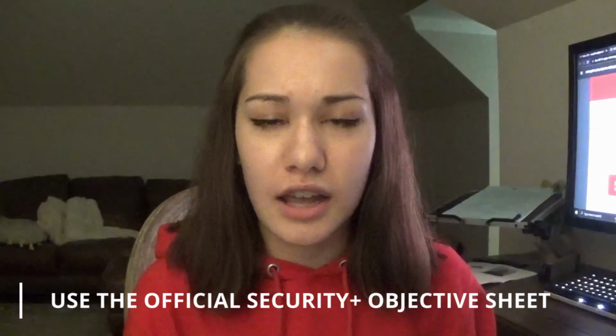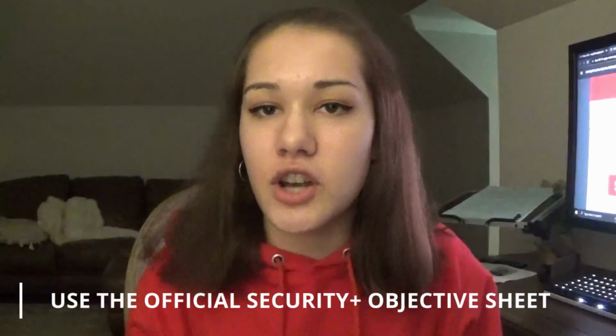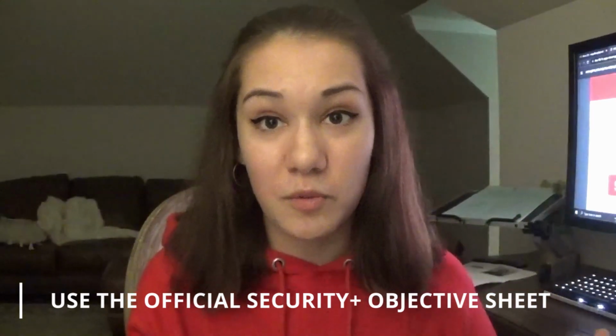Make sure that you look up the right test number, because CompTIA has different editions of every test that they release in a certain time frame. So if you're studying for the 601, make sure that you don't download the 501 exam objective sheet, because they change their objectives, what you need to know for the test, every few years. So make sure you download the right objective sheet. I almost downloaded the wrong one, and that probably would have been catastrophic.